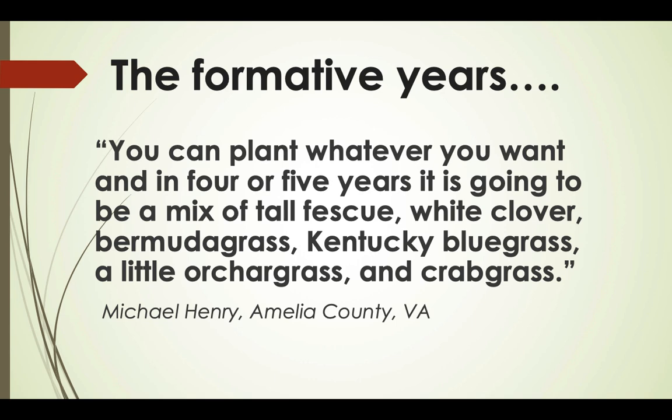One of the things that Mike taught me early on was that we can plant whatever we want in a pasture, but in 4 to 5 years, it's going to be a mixture of what we planted, usually tall fescue and some orchard grass and some Kentucky bluegrass and a little bit of white clover, and then some summer annual grasses like crabgrass. So we can plant what we want, but in about 5 years, we're going to have a mixture of things in that pasture. No truer words have ever been spoken.